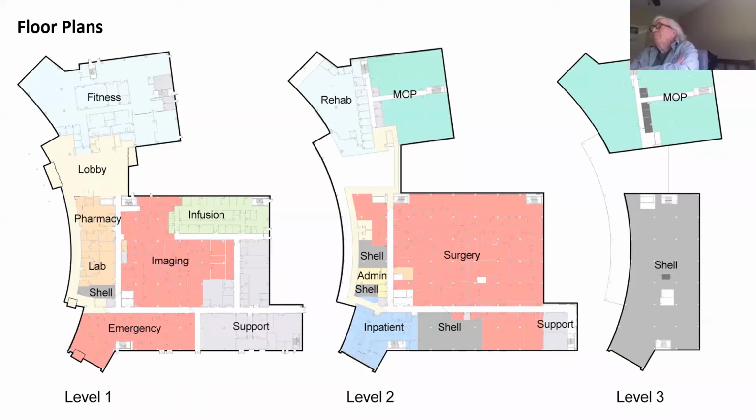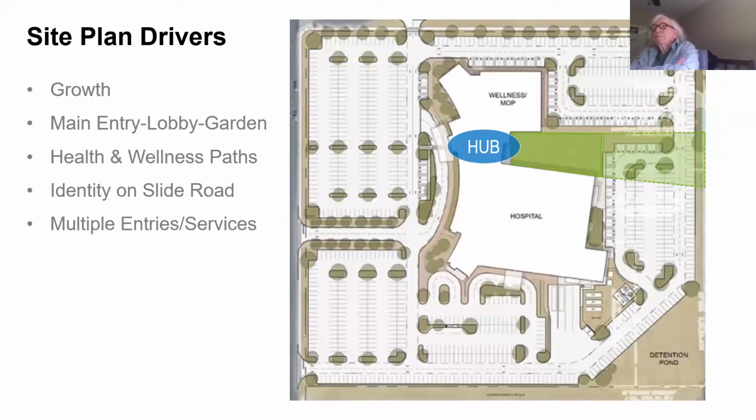Great, thank you. So, I think some of the big site plan drivers at the moment for the schematic are that hub and the porch, and how you connect all these different services, that garden, and of course the landscape facing towards Slide Road, and that whole patient experience of being dropped off and picked up is important.